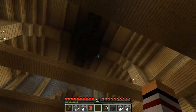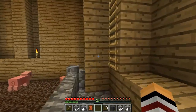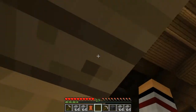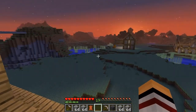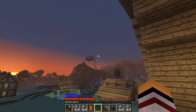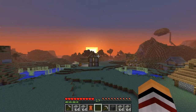Okay, now. That looks so cool. Let's take the ladder up to the second part here. Up here we have a little thingy that you can look out. Don't mind that awkward sunrise. It's so nice to watch the sunrise from here. Shh, don't ruin the moment.